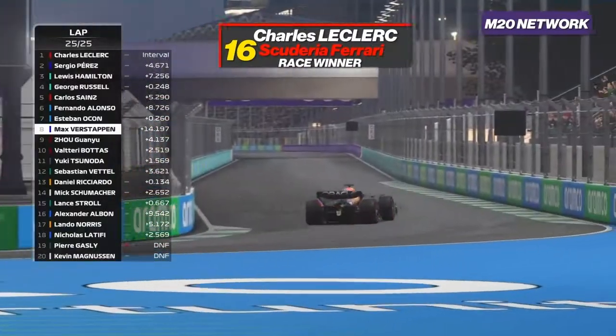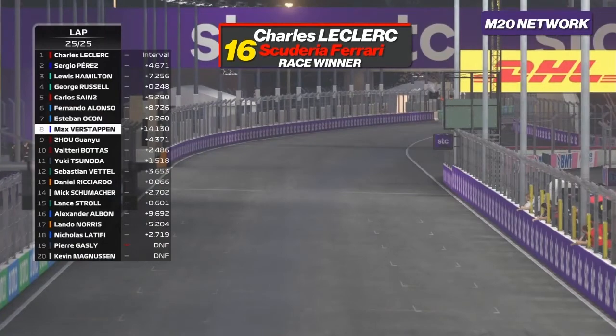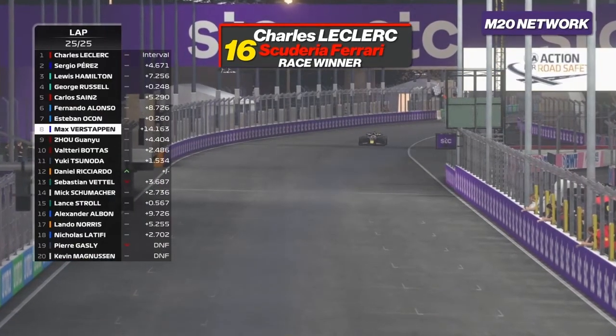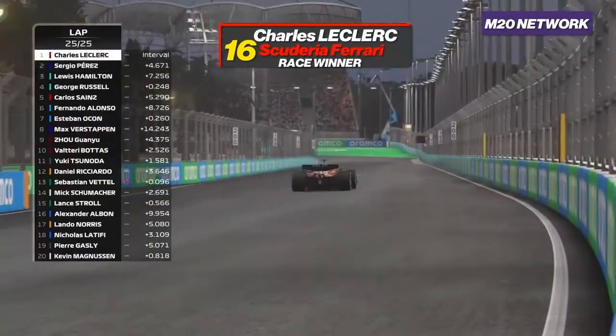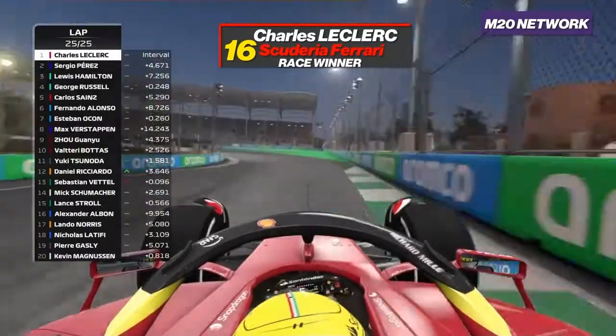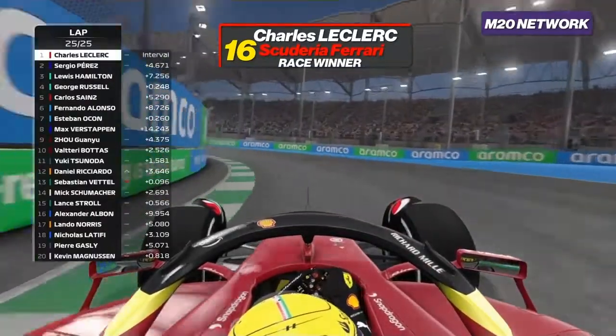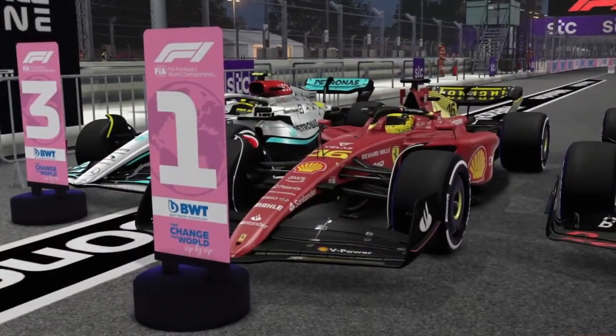All that drama, all those traumatic moments in this race, Max Verstappen will come out in P8. And a disastrous race for him. But for Charles Leclerc, he gets his first win of the season and he takes the championship lead. What a race from Charles Leclerc. What a race from Ferrari. Impressive performance today.